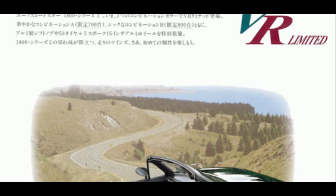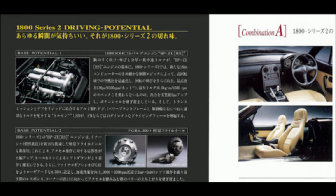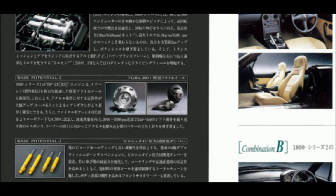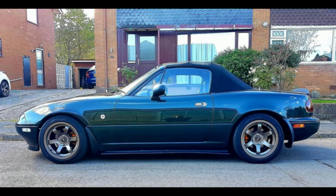It is a Eunos VR Limited. The VR Limited was released for the Japanese market only and was offered in just two colour combinations unique to the VR. This car is finished in excellent green mica, or option B as it's also known. The VR Limiteds came standard with a 1.8 four-cylinder engine and Torsen limited slip differential with a 4.3 final drive. There are a few interior changes to the VR Limited too, but these have been changed over time. There were only 800 units produced in this colour combination.